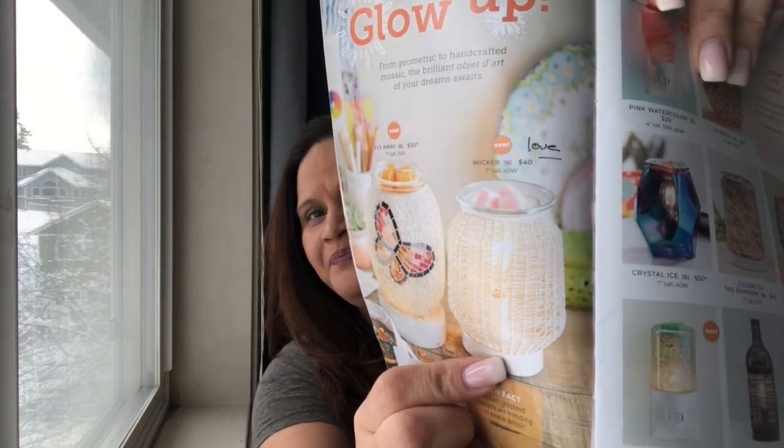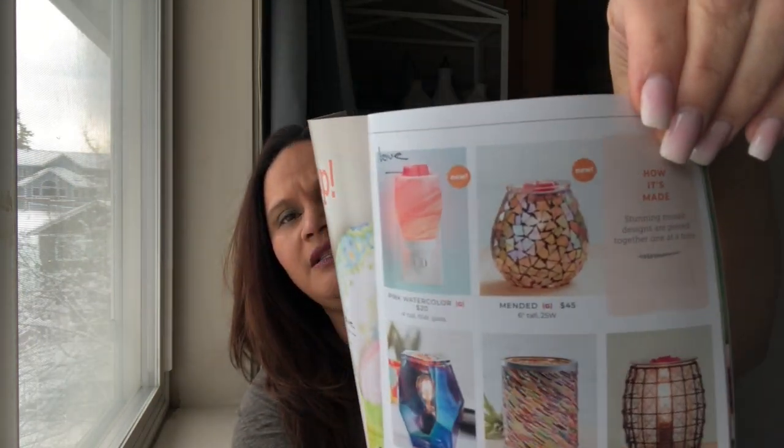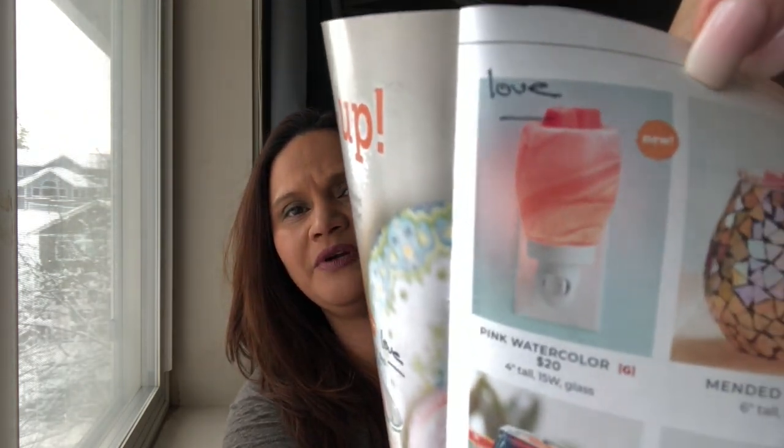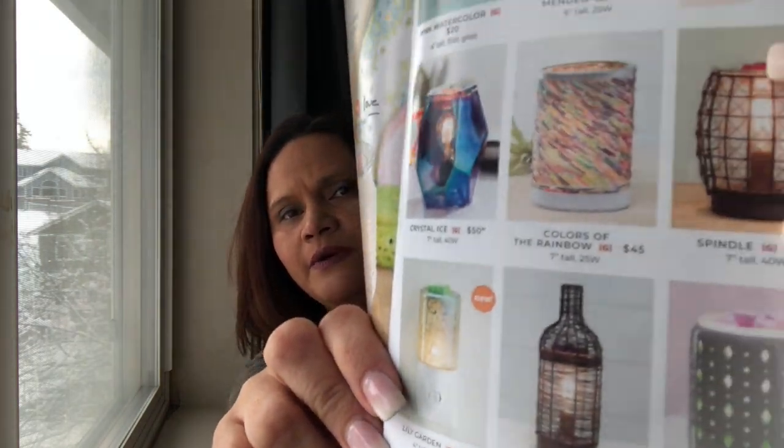Okay, I love this. Look at this butterfly. I'm not a bright color person though, but that is so pretty. I do want to get this one. That is the wicker. It's 7 inches tall for $40. Again, that can be part of my bundle and save. And then here's more color. So it's all about colors, this catalog. So that one, and then I want to get that one too. Isn't that pretty? And then I think this one's new. Yep, that one's new. That was a mini warmer. The others have been part of our catalog.